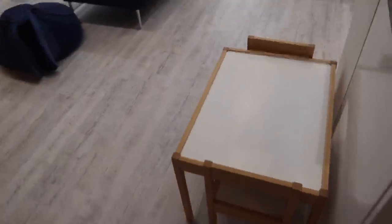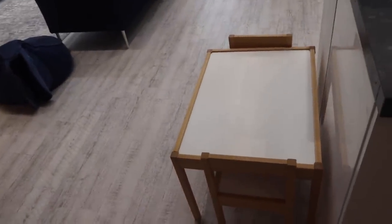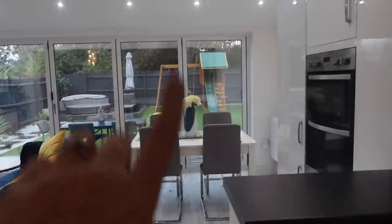So I'm really, really glad that we did it this way. The boys have now got just a little IKEA table here. That's where they eat their breakfast and their lunch, and then they eat their dinner over there. So we'll talk about that in a minute. I want to paint this. This hasn't been painted yet, but I want to paint it grey.